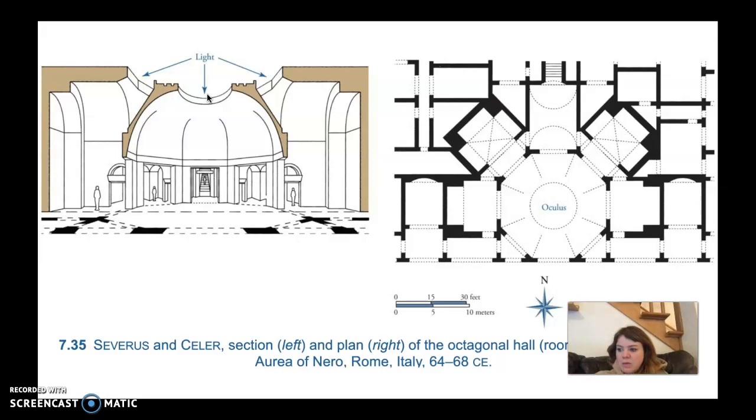And radiating outward from some of the dome's sides were these smaller rectangular rooms, which you can see here, radiating out of the sides of it. These rooms were covered by barrel vaults, and the two other rooms marked by X's here are covered by the earliest known concrete groin vaults. Severus and Celer lit these satellite rooms by leaving space between their vaulted ceilings and the external dome's exterior.